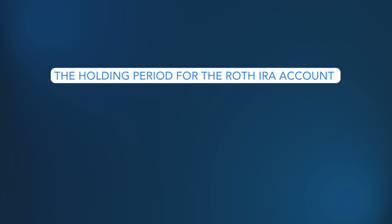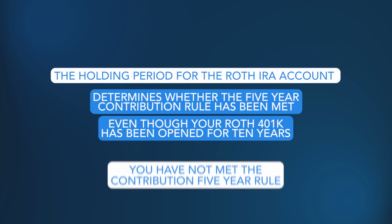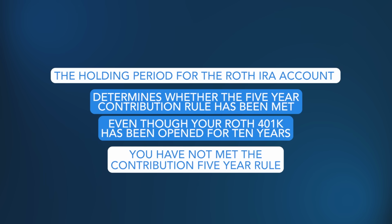But let's say you take a Roth 401k and you want to move it into a Roth IRA. So you open up a new Roth IRA and you fund it. The holding period for the Roth IRA account that you just opened determines whether the 5-year contribution rule has been met. Even though your Roth 401k has been open for 10 years, you have not met the contribution 5-year rule. The holding period of the designated Roth doesn't matter. So if you rolled your assets from a Roth 401k that met the 5-year contribution rules into a Roth IRA that had not, it would not have met the 5-year rule. How is that for confusion?